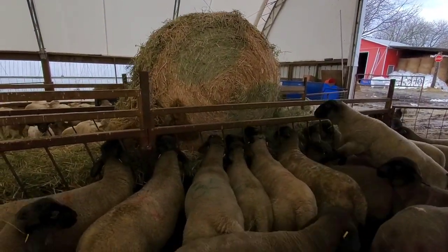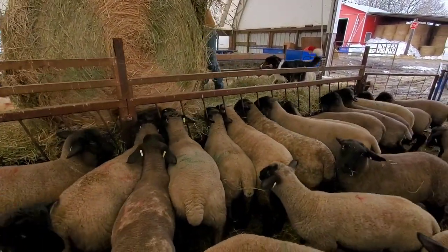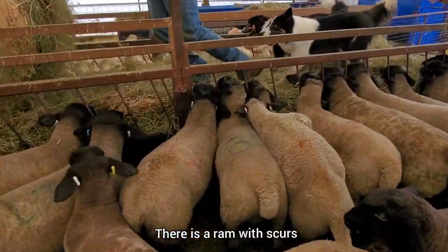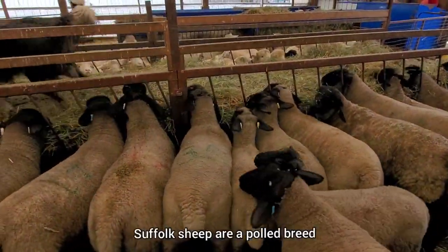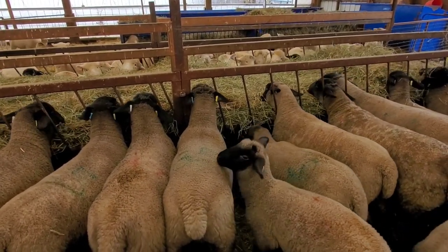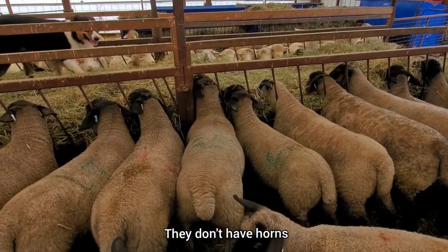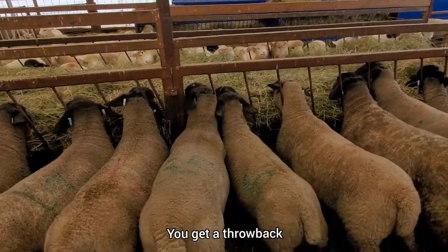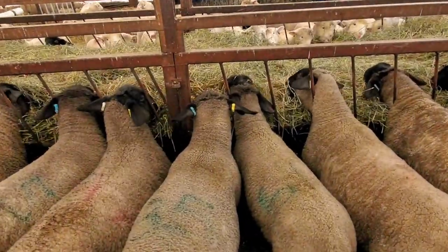And as I'm looking at the lambs here sticking their head in for the hay, I see one ram here with scurs. Suffolk are a polled breed, meaning that horns have been bred out of them. Although in their background there are horns, but we're talking a breed that's several hundred years old now. But occasionally it does pop up again. Rarely with actual horns, but sometimes you'll get scurs.